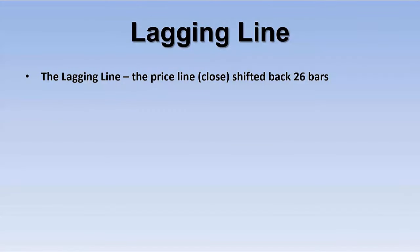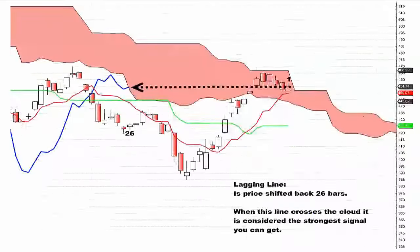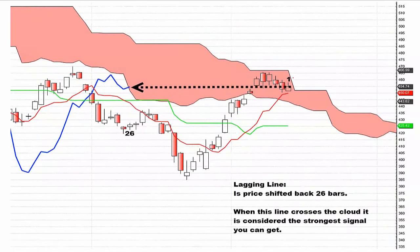All right, lagging line. The lagging line is the price line close shifted back 26 bars in the past. So the lagging line in this case is this little blue line. Okay, it lags. So this is fast, this is medium, and this is slow. Okay? So here's what this looks like. Here's the price action. We take the price action, we shift it back in the past, 26 bars, and there's that blue line. We're going to use that for confirmation.